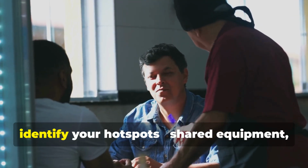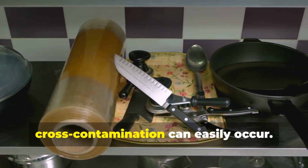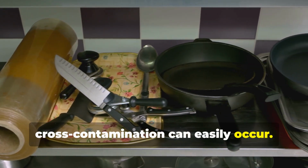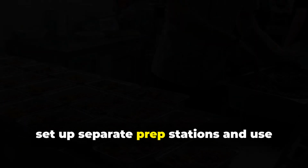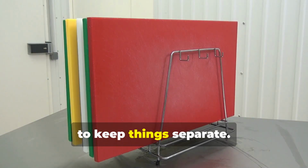First, identify your hotspots. Shared equipment, utensils and surfaces. These are the danger zones where cross-contamination can easily occur. Next, set up separate prep stations and use dedicated utensils for vegan dishes. Colour-coded tools can make it a breeze to keep things separate.